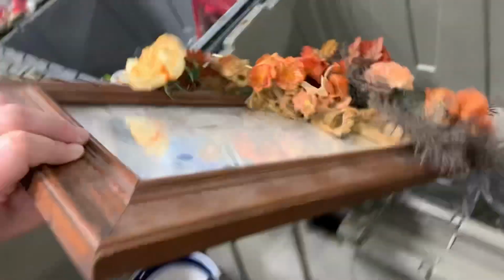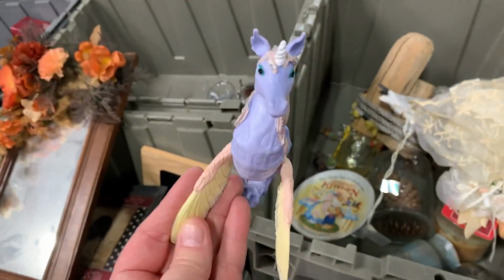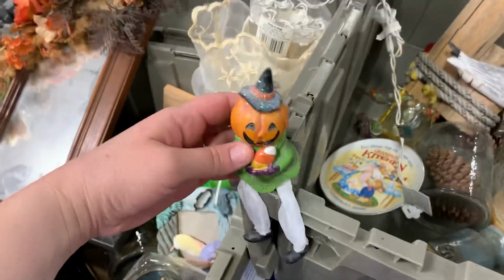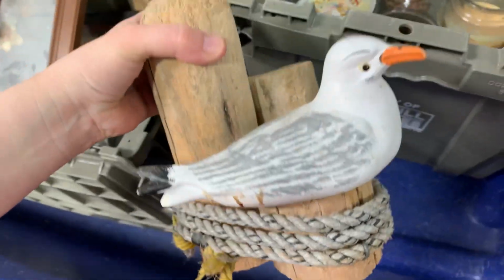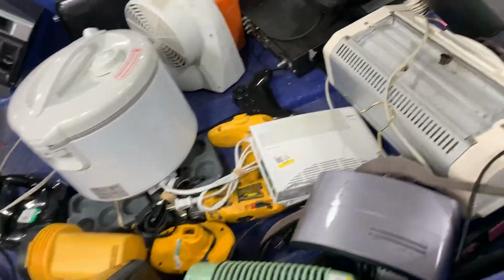Whoa, I'm moving the bed. Nice mirror. Cool. This is a mystical creature. Oh, a little shelf sitter. Look at this. Wow, it's real beach. Thrill Oregon coast vibe. This cool little candle holder. Beach vibe. Some nice electronics.